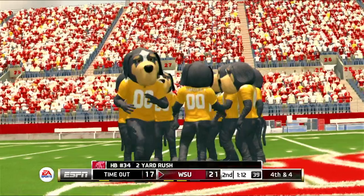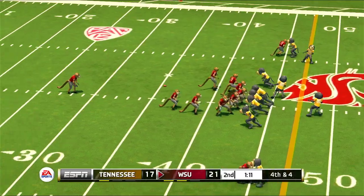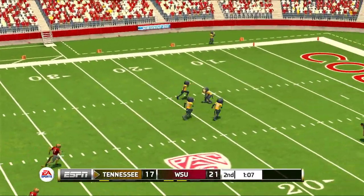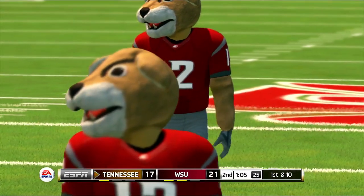Tennessee's going to have to use their second time out of the half. They'll be short of the first down after that unsuccessful running play. Nice job here by the defense of holding firm and forcing a fourth down. He really got a hold of that one. This punt bounces into the end zone, and this will be a touchback.